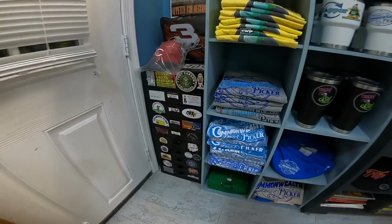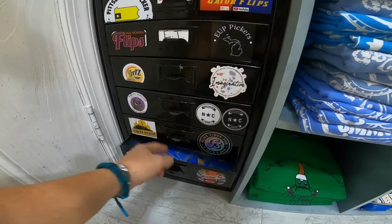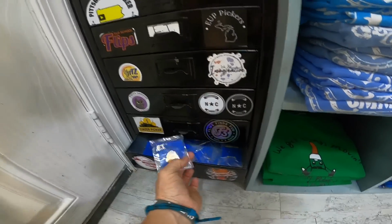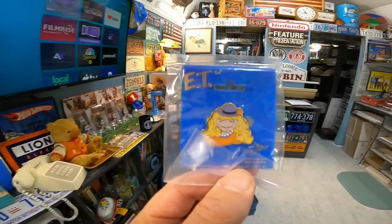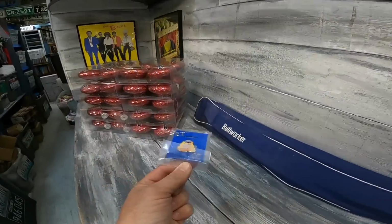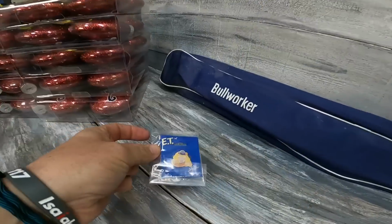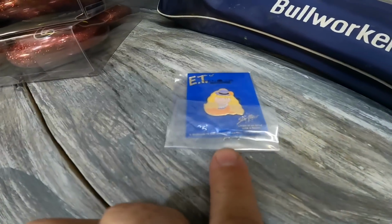Next one is headed out to Kyle, and it is the ET pins. I gotta fill that one up. What I call ET and drag. That is $8 plus shipping, and he just wanted to say he loves the flipper videos, and ET was one of his filmmaking inspirations. Well, thank you, Kyle. I do appreciate it, and I hope you enjoy it.